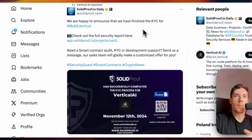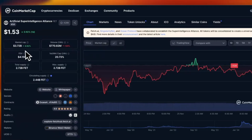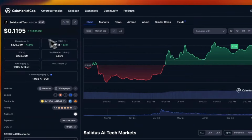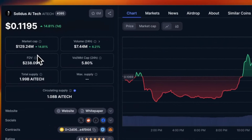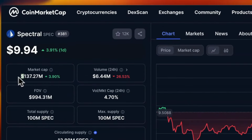They also did a KYC with SolidProof and a full security report, which you can go on SolidProof's website and verify for yourself. And when it comes to competitors, if you wanted to argue that Artificial Superintelligence Alliance, God, I hate that name, is one of the competitors, then this has a market cap of 3.7 billion. I mean, I think you would have to be on some hopium for that. But if you look at others in the space like Solidus Tech, this has a market cap of $129 million. If you look at Spectral, it has a market cap of $137 million.